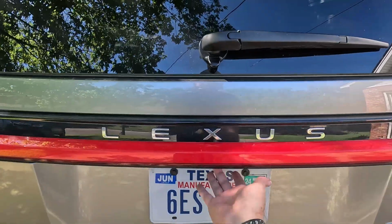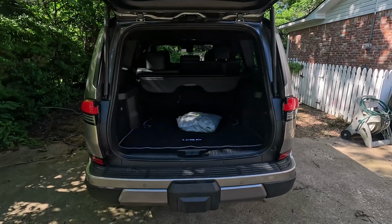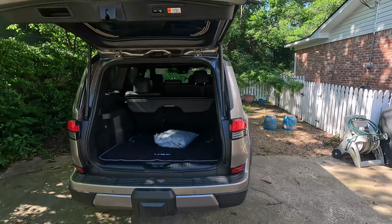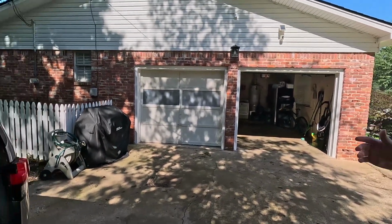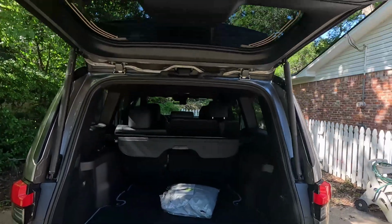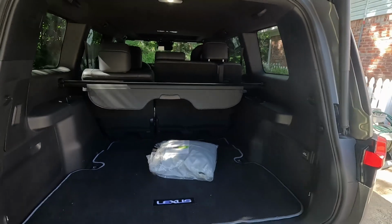Otherwise, it is a power lift gate, not like the 460, which had a swing gate, much like a Ford Bronco. So this is becoming more and more civilized. You can see it opens up rather nicely. I'll go ahead and show you. I'm 5'10", this is me. And you can see we've got two single bay garage doors. So it fits in our garage, but I do think it opens just a little bit too wide at its fullest for our garage. But then coming back here, we have an immense amount of cargo space.